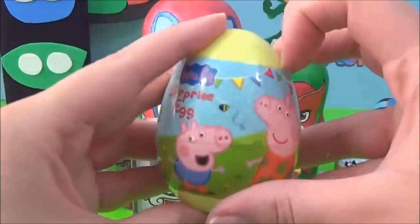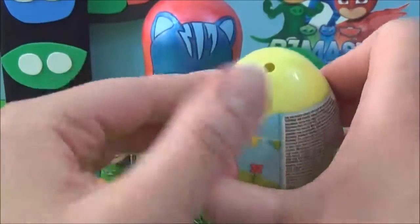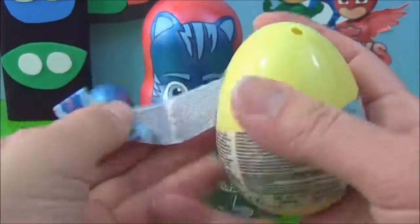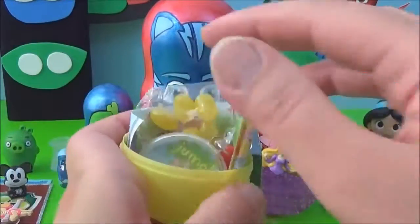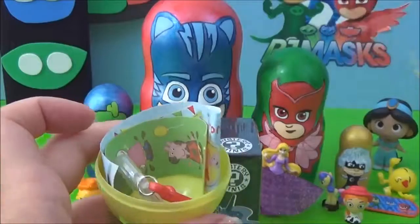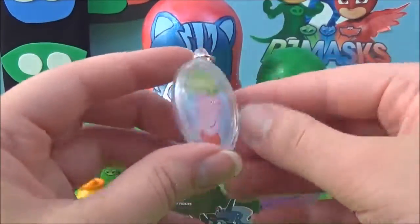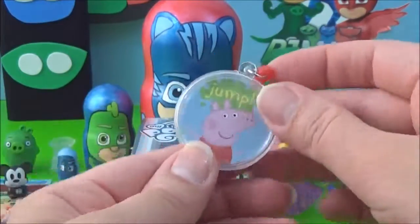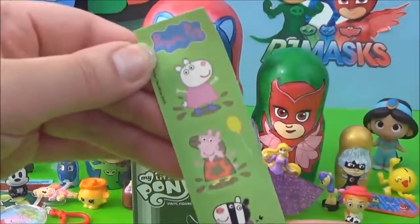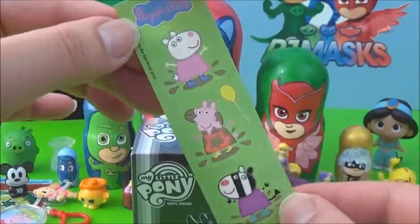Let's see what's inside the Peppa Pig surprise egg first. Some jelly beans. It's a Peppa Pig keychain. And some Peppa Pig stickers. Peppa Pig loves muddy puddles. Let's see who we got.